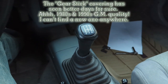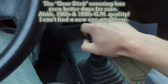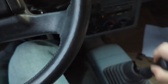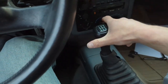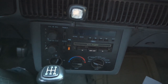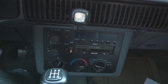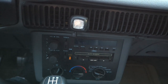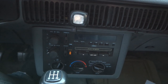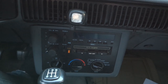You can see the gear setup: first, second, third, four, five, and of course reverse. Here is where your heater is. Air conditioning, bottom right. Very straightforward. Have to have your cassette tapes, naturally. Delco radio, this one does not work. Very simple.